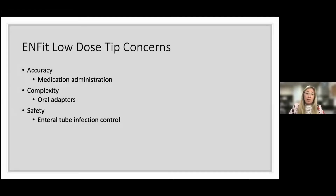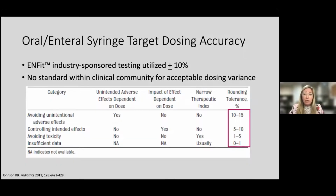So some of the biggest concerns that we have related to the infant Lotus tip include accuracy as it relates to medication administration, complexity as it relates to oral adapters, and safety as it relates to enteral tube infection control. And we'll get into pieces of each of these during the rest of the talk. One of the important parts that I always want to make sure we're on the same page about are target dosing accuracies for our oral and enteral devices.